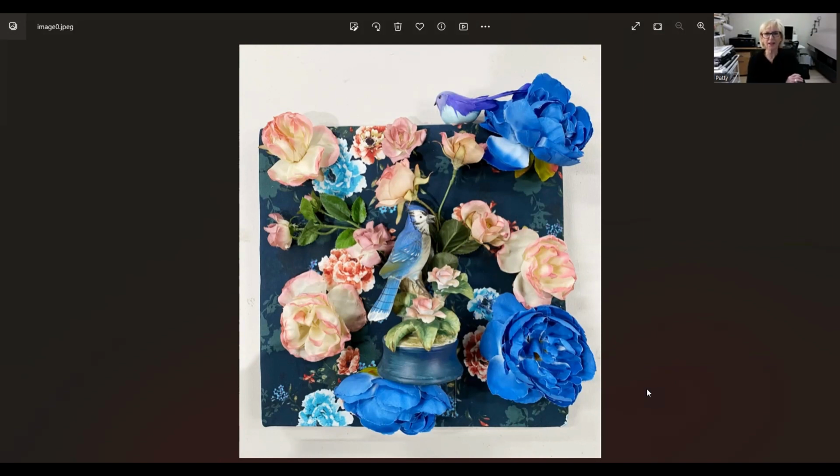Well, this is interesting. You're starting with this. This is actually an assemblage, and it's 14 inches by 14 inches. The bird and the flowers are coming out of the background. The background is a floral fabric. I did about 250 of these, and I used them in an installation that was in several places. It was at 21C Museum in Kansas City. It was in St. Joe at a museum there, etc.